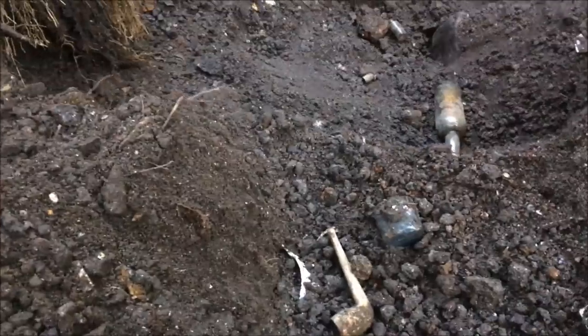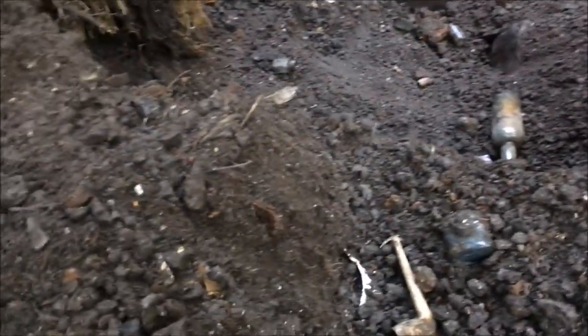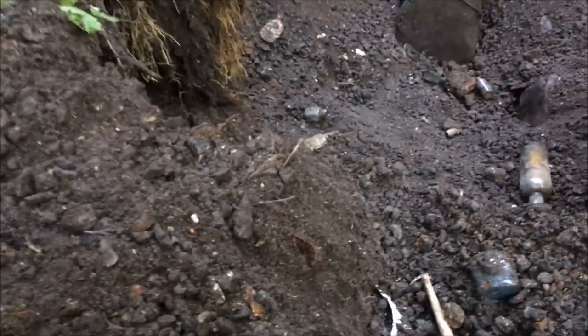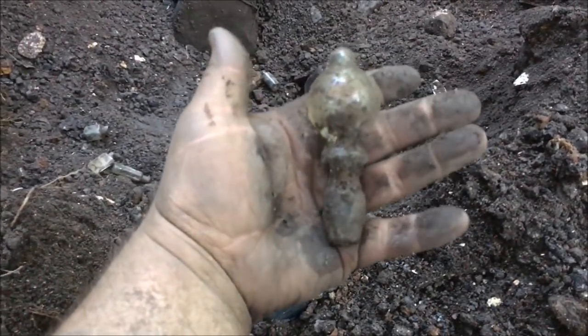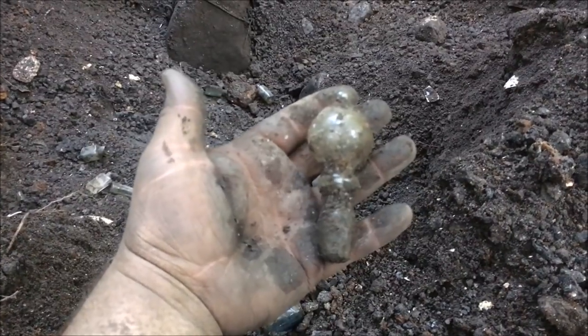Clay pipe. Some of these have Lion brand on it. It's bland as well, so it can go back in. I don't take any of these. Another bland one. Bland again. I'm looking for the Harleen for it with the hair. Did get a nice big bottle stopper. Look at that. That's nice, eh? I like that. Nice big glass bottle stopper.